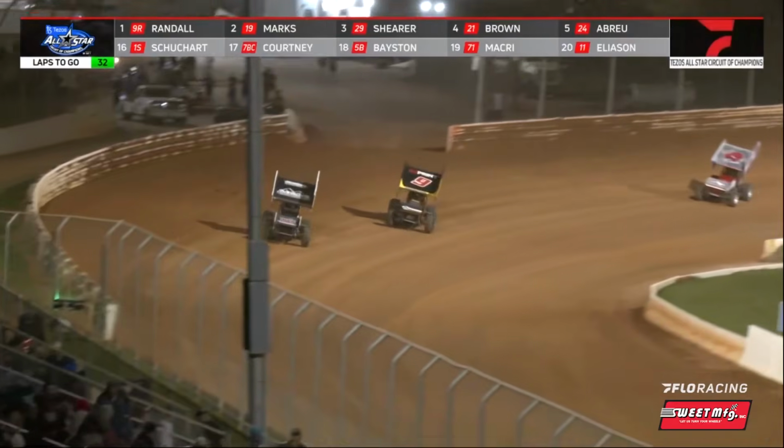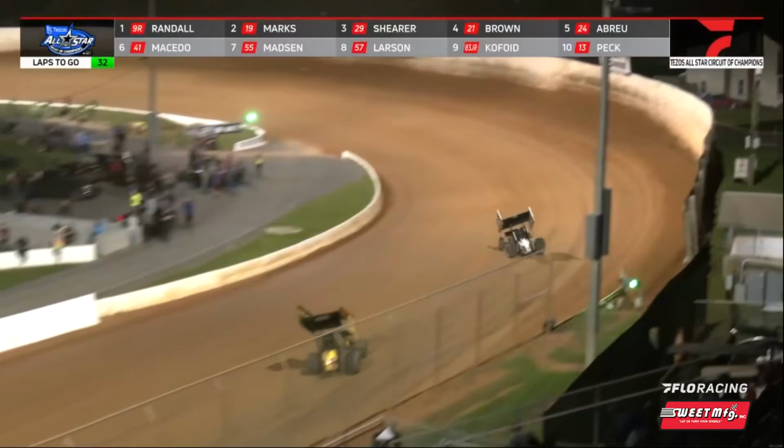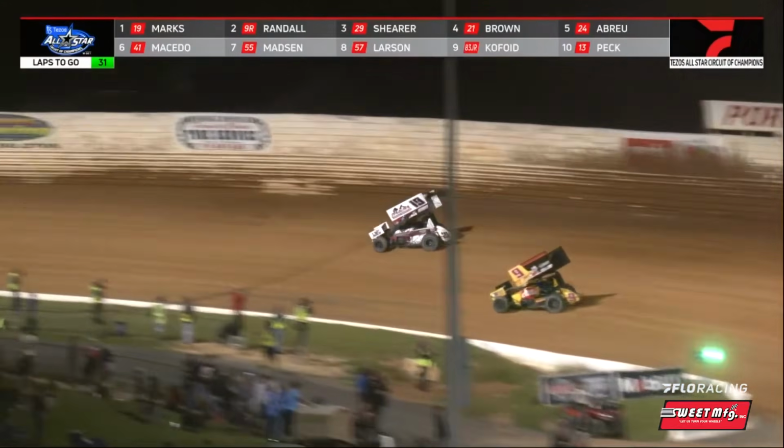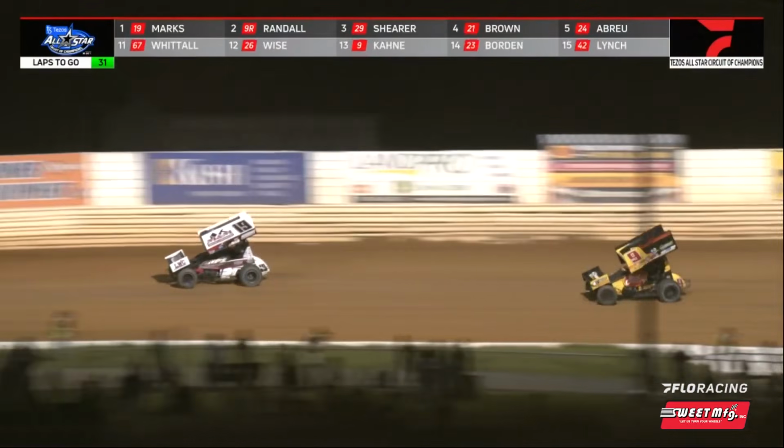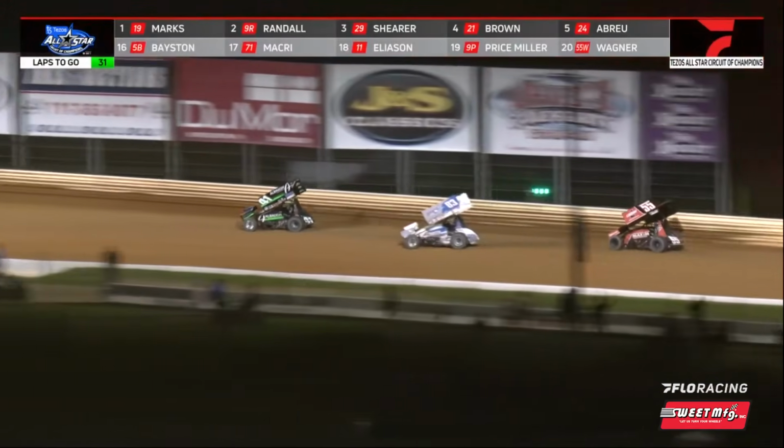Big move by Brent Marks to get the top spot. He'll lead lap number 19 here and officially take control of the Tuscarora 50. But Chase Randall staying right there with him. Now Brian Brown trying to go back after Brent Shearer for the third spot. Last time by, he looked to have it.